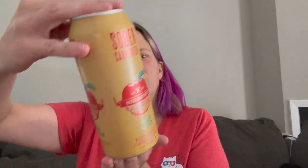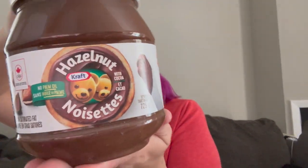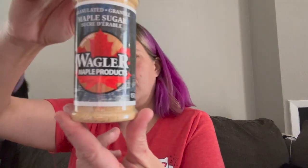And then I know my employees will love this stuff. They wanted me to bring snacks from Canada. We've got an apple cider, a non-alcoholic flavored cider, made in Montreal, Quebec. Product of Canada. All of this is from Canada. We have a hazelnut spread, which I learned the bears' names last week and I don't remember what they were. Ooh, we got maple sugar. I need to figure out what to do with maple sugar.